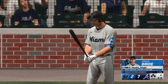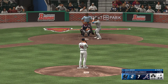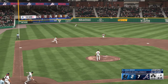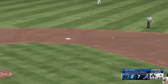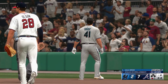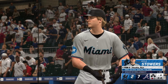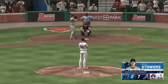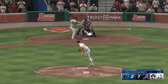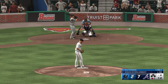We go to the eighth. Now here's the Marlins DH, Jonah Bride. Here comes a pitch. Out to short. Can't glove it cleanly, but the throw to first gets him easily, and that's the first out. Here's the left fielder, Kyle Stowers. Just missed. Bases empty, one away, and we're in the top of the eighth.